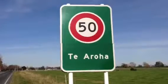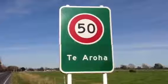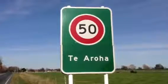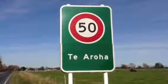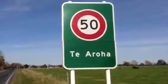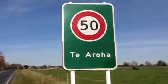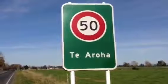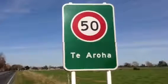One is to help us see the importance of pronouncing our te reo Māori place names correctly, to respect the language and the people and the land, and also to help with pronunciation of te reo Māori all around. So all around us are place names and signposts that we can use to practice our reo, even if we don't have people living with us who speak te reo Māori.